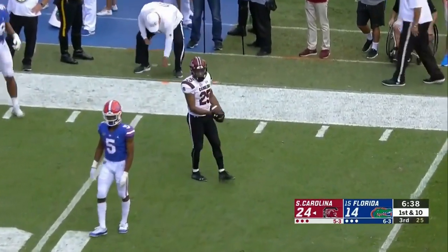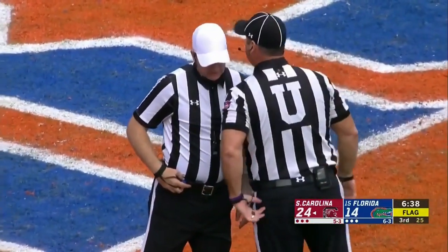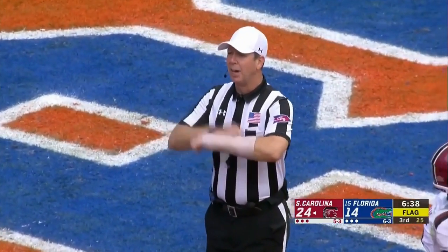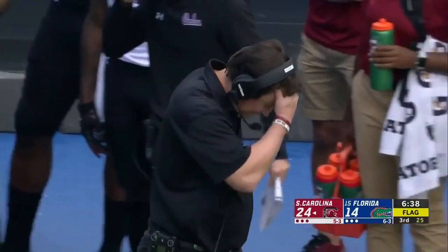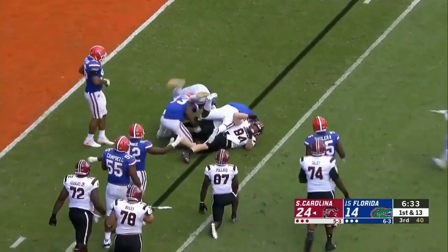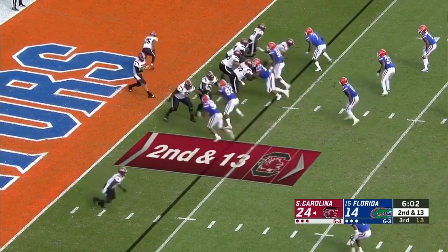Whistle, penalty marker down. So back up South Carolina even more. Snap infraction, number 72 on the offense. Penalty is half the distance to the goal. First down, you're talking about 13 for South Carolina. They run it out of the end zone, and not much there as the back A.J. Turner is spun down.